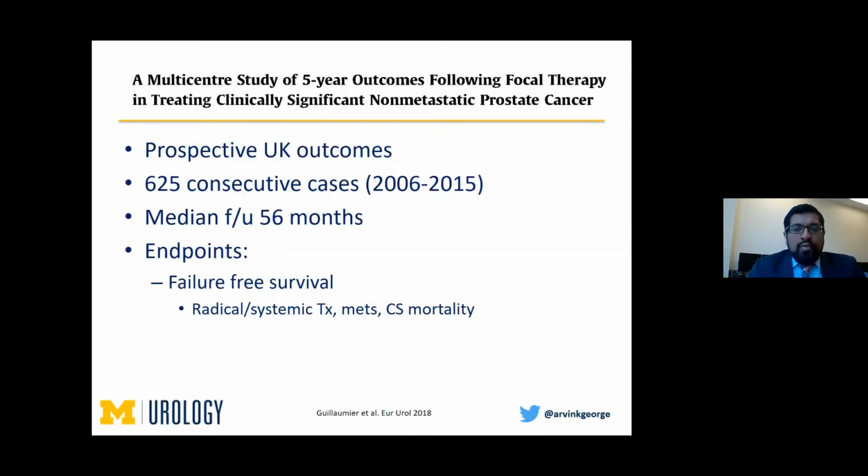So one of the large studies that were recently reported were 5-year outcomes of focal therapy. These were prospective outcomes out of the UK. The vast majority of data has come out of Europe. 625 cases performed between 2006 and 2015, a median follow-up of almost 5 years.